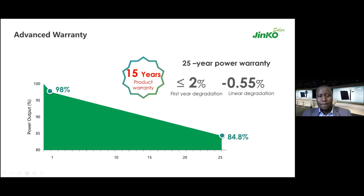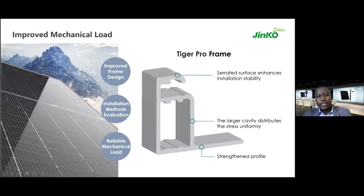And again, if you look technically at the structural design, it is ideally very robust. We are working now on having better mechanical loading, in terms of either snow or wind loading. And the improvement that we are having is mostly on the frame design. Something to also note is that for the past few years, we've tried to really optimize our frames by having thinner frames, that is frames of 30 millimeters or 35 millimeters. For this particular module, we are working with 30 millimeters.